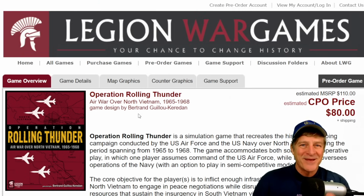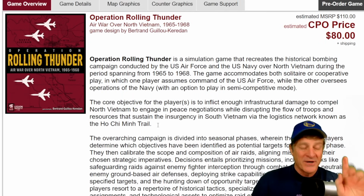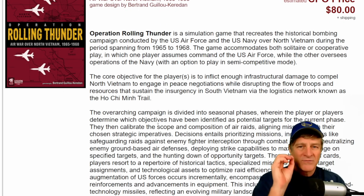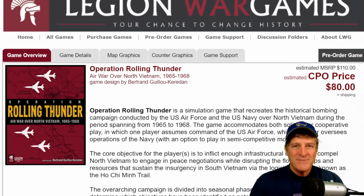But Operation Rolling Thunder is a simulation game that simulates the U.S. Air Force and Navy bombing campaign in 1965 to 1968 over North Vietnam. The core objective here, again a solitaire or cooperative game, just looking at the description, is to inflict enough damage to compel North Vietnam to engage in peace negotiations by hitting and reducing the efficiency of the Ho Chi Minh Trail, the logistics network that supplied their forces in the south of the country. So it's a campaign game divided up into seasons.